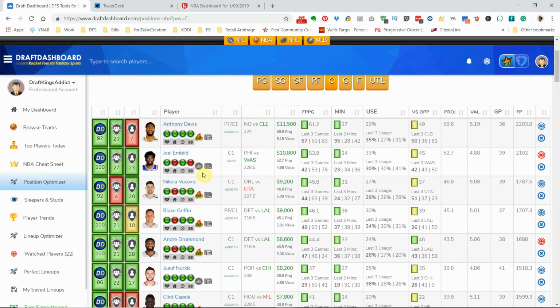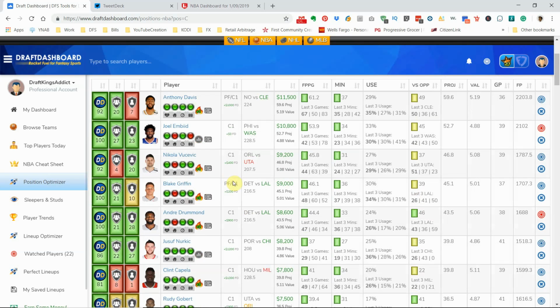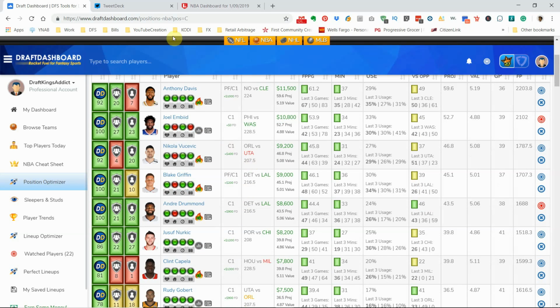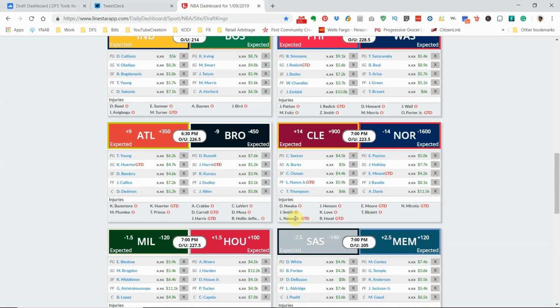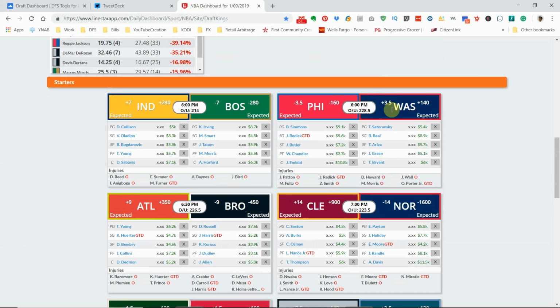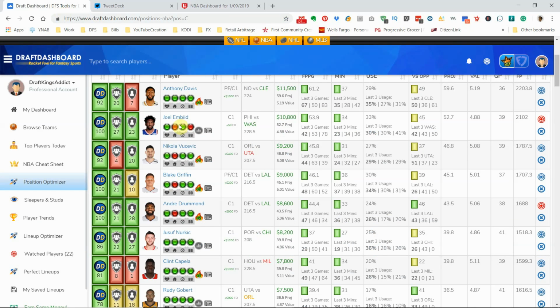At 10.8K, yes, he's a little pricey, but as we know, Joel Embiid can go off for 65 or 75 DraftKings points. So I like Joel Embiid in this nice matchup versus Washington, which should be a close game, should be competitive, and should be high scoring. There we go, 228 with a three-point differential. So I like Joel Embiid.